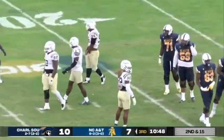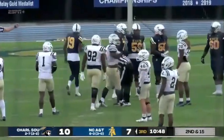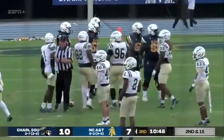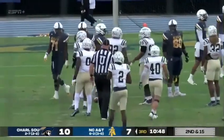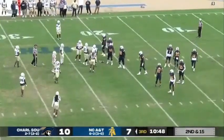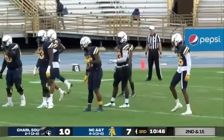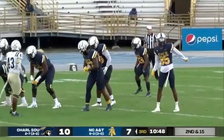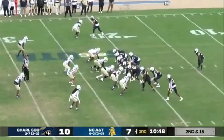There's an active Charleston Southern defensive line. That Buccaneer front three of Williams, Fields, and Davis has put a lot of pressure on that Aggie offensive line today. Playing with great motors and just being relentless. Second down and 15 for the Aggies.